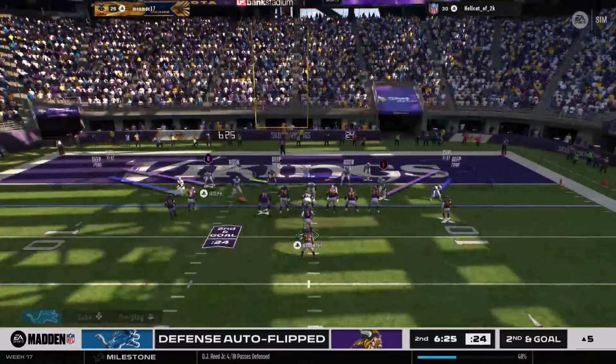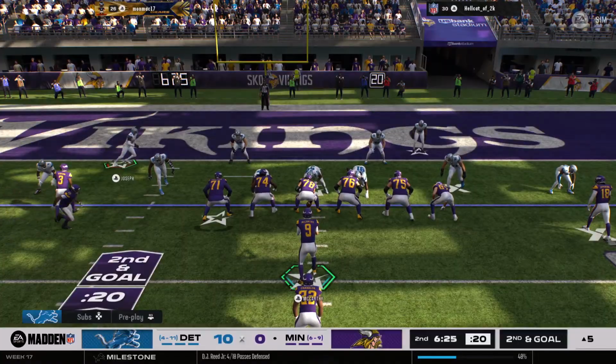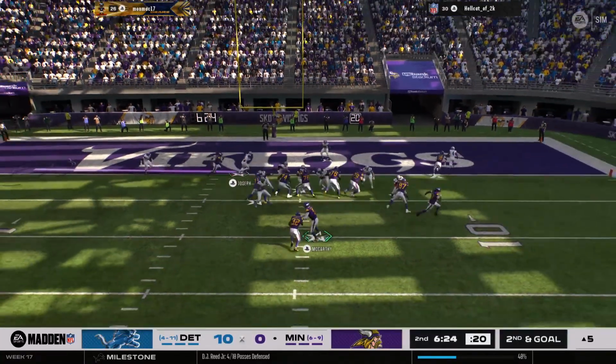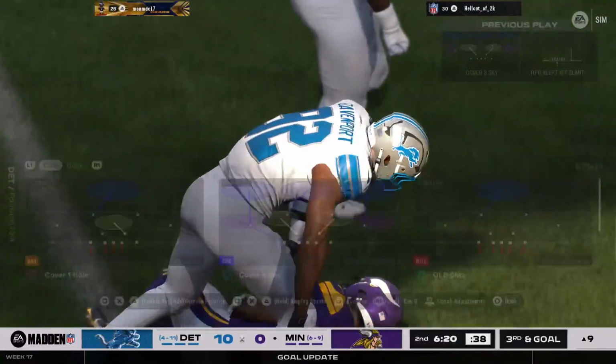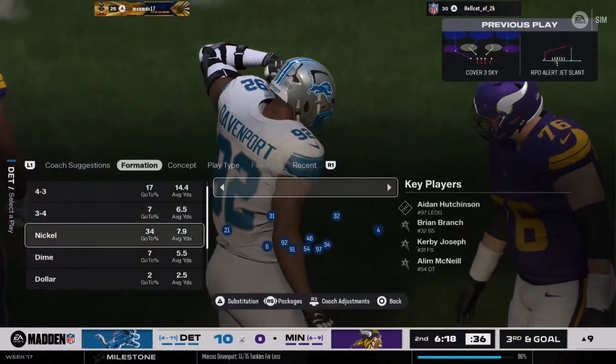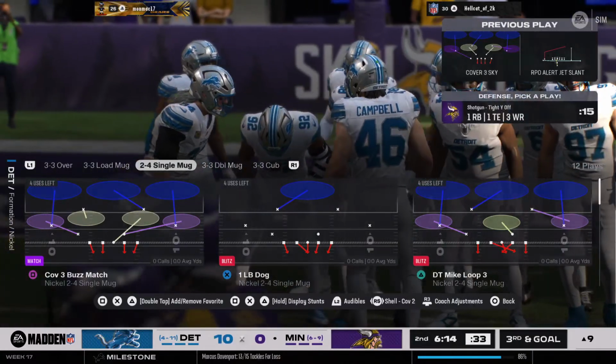Another one from the 5, second down and goal. Ready? Running from the pistol, it's Chandler. And this one is blown up. Good surge, drop him. Loss on the play, back to the 9-yard line.